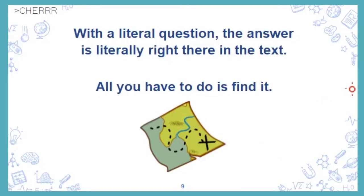So, where can we find the answers, okay? For a literal question, the answer is literally right there. It is really, really there in the text itself. You don't have to infer. You don't have to try to guess its meaning. All you have to do is to find it. Like in a map, and you spot X. The X is over there, so that's where the treasure is. So it is on the map, meaning the answer is in the text. All you need to do is find it.